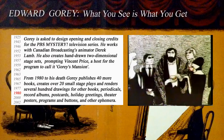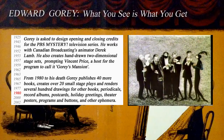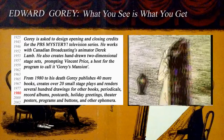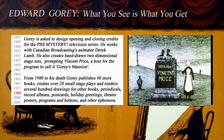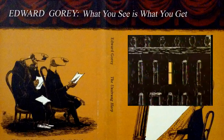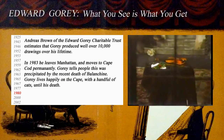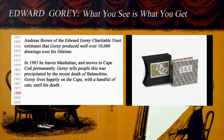These are great. There's got to be at least four or five different iterations of this animation. Originally Gorey said his plan would have taken somewhere around 30 minutes of animation. They cut it down to just under 2 minutes. In 1980, Andreas Brown estimates that Gorey had produced well over 10,000 drawings over his lifetime.